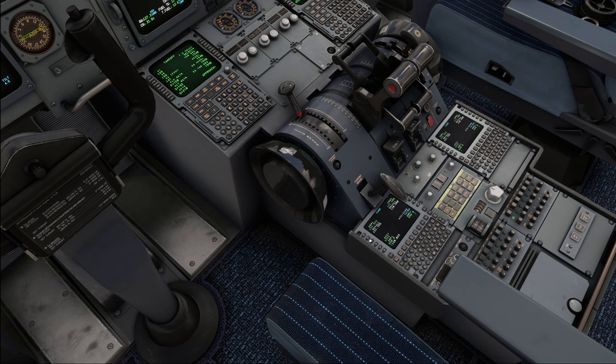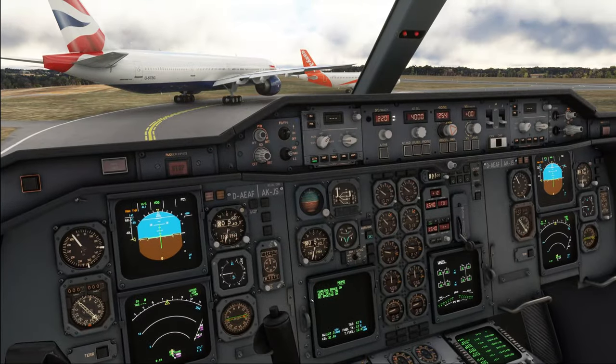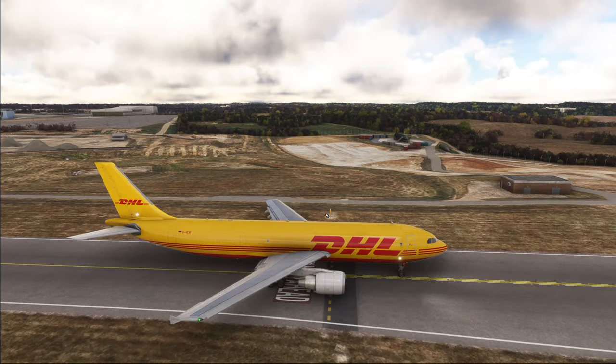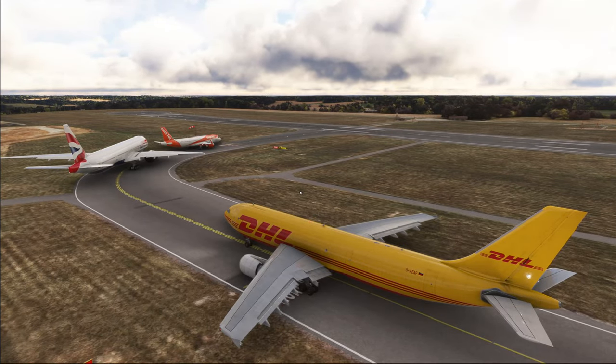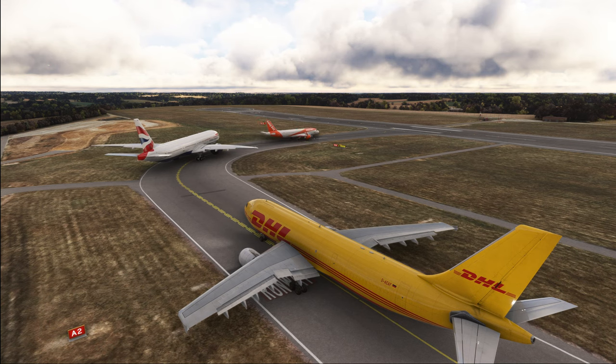120.025. Pre-selected. Okay, that's nice. He's taking the easy out for an immediate. American 621, call London 120. And we can already see the arriving traffic over there. I do hope that that is going to work out for American eventually. American 621, contacting London on... What was that again, sorry? 120.025.